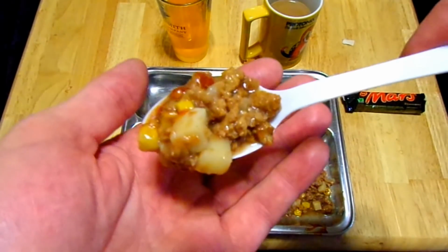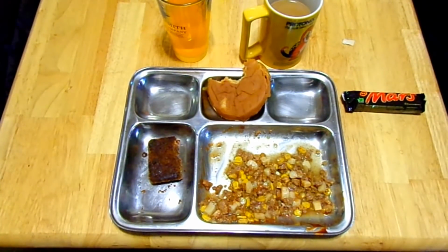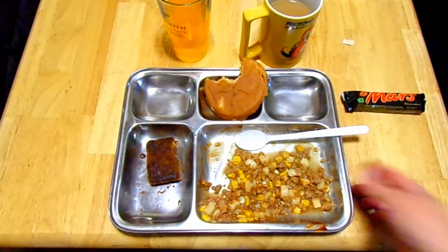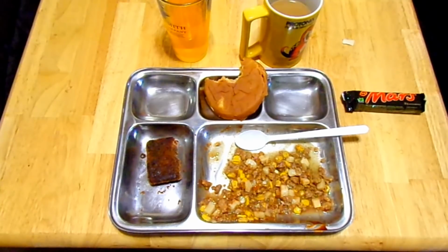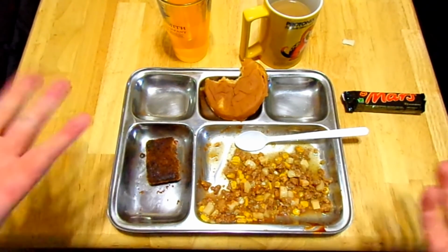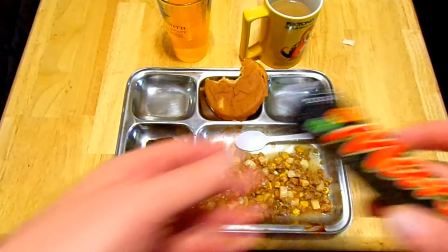It's just weird. This isn't shepherd's pie. That's not shepherd's pie. It's almost like hamburger helper with just potato cubes instead of pasta. But that's what was in here. So that's what we're eating.